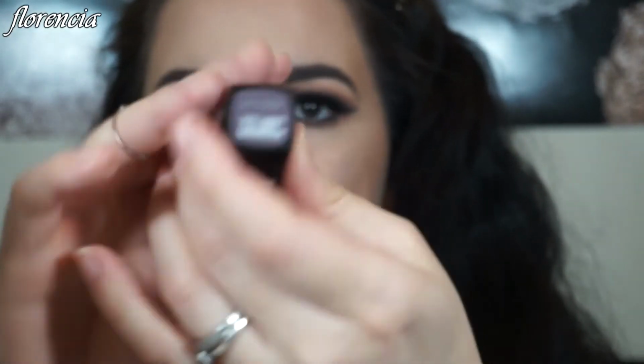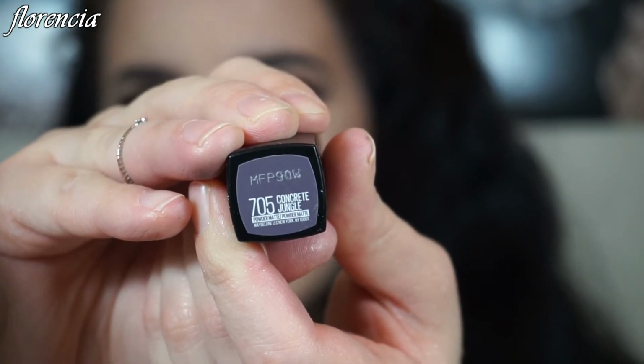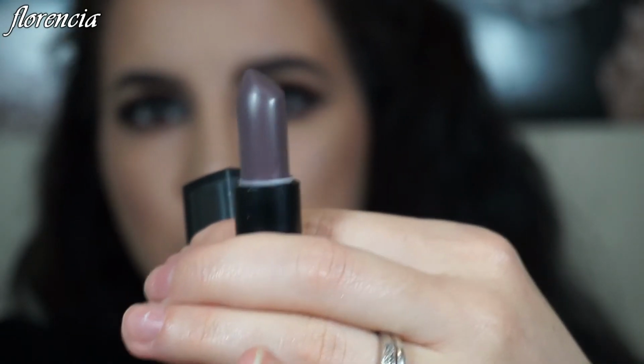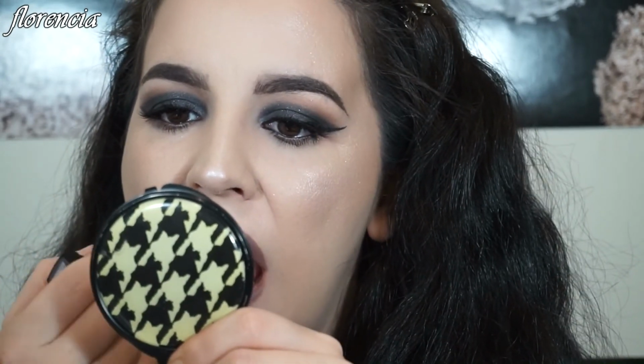And here is the Maybelline lipstick, Concrete Jungle. Now, I gotta say this is pretty drying, so I would wear some lip balm while you do your face before putting this on. I only had it on for like 30 minutes. But yeah, I would have totally done that. So if you're going to wear something like this, put on some lip balm.